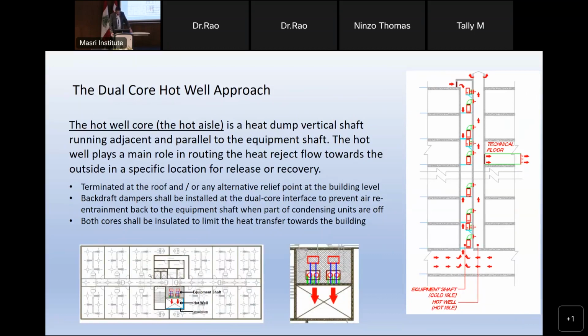The hot well, or the hot core, is actually a heat dump, a vertical shaft running parallel to the equipment shaft. The hot well plays the main role of routing the heat rejects through and towards a specific location, and they could be routed towards a recovery. We have collected all the heat rejects towards specific points that we can choose at the technical floor, bottom or the roof, and there's an opportunity to use this for recovery.